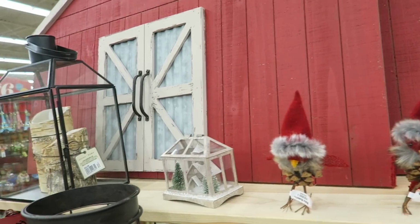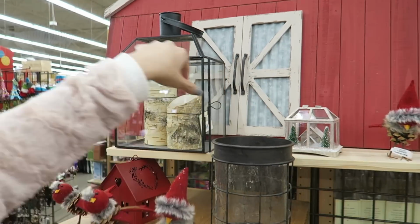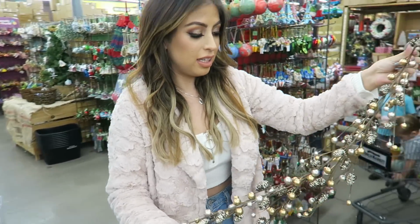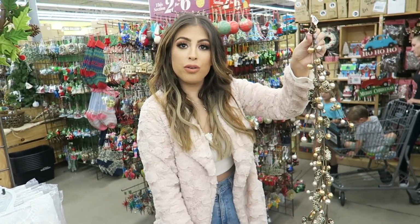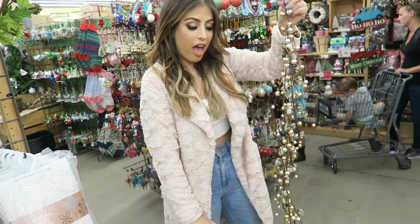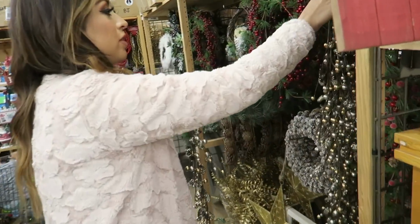Look. This looks really pretty too. Something like this, and put that in the middle. And then I can put some around on the sides. Okay, this is perfect. Because I can do these and then put candles around the whole centerpiece area. I think I need two. And that goes with the decor we already have at home. Goes with everything we have.